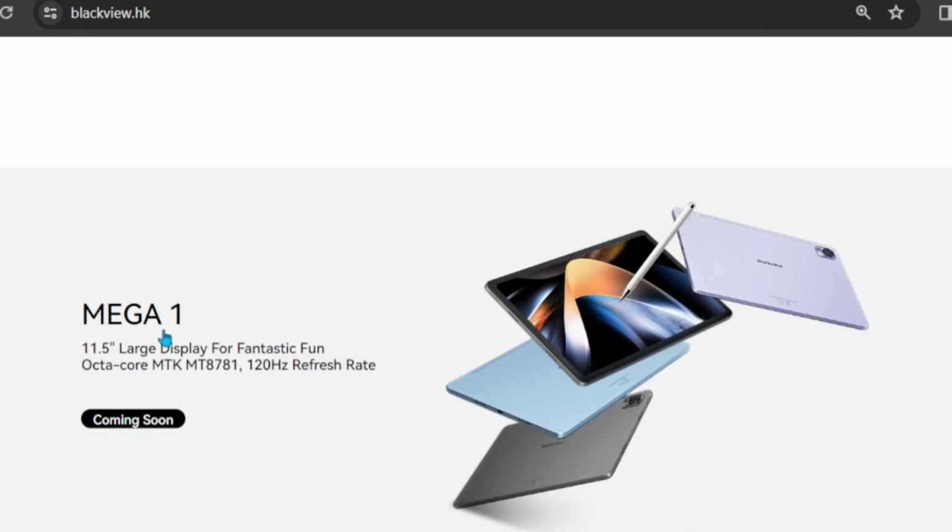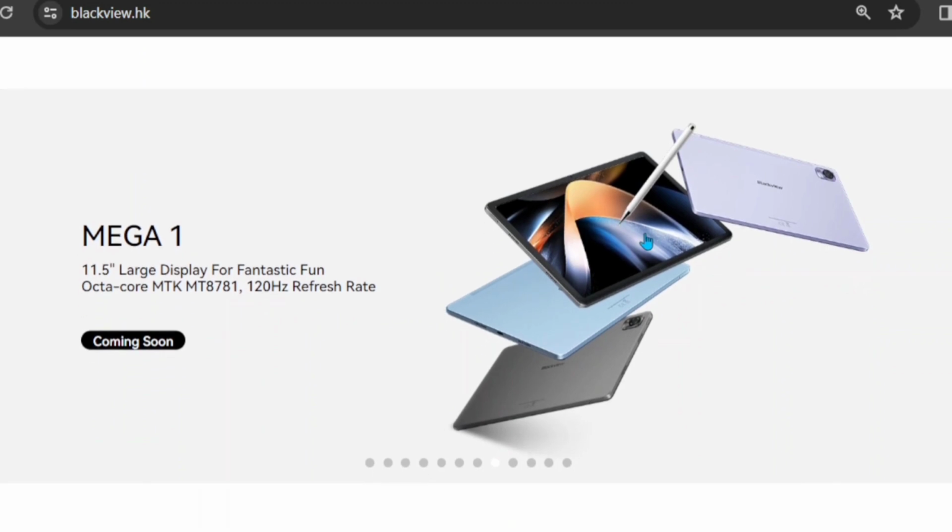So this is the Blackview Mega One. It's coming very soon. It's likely going to be released in February this month.